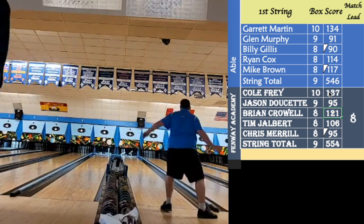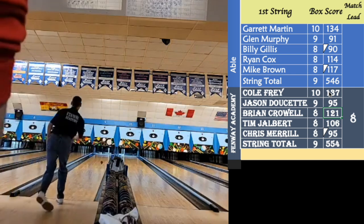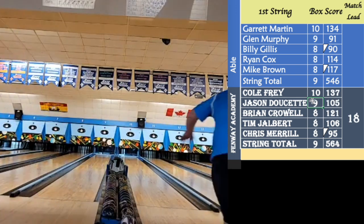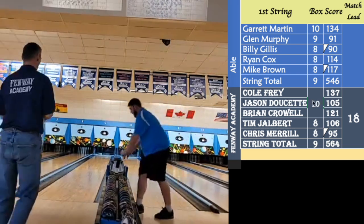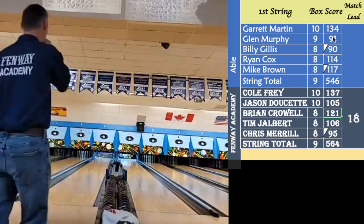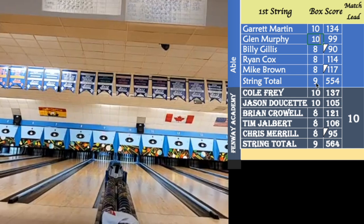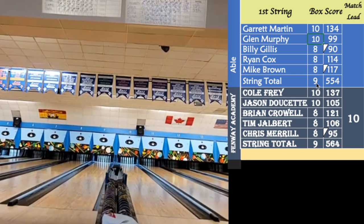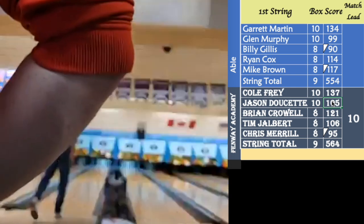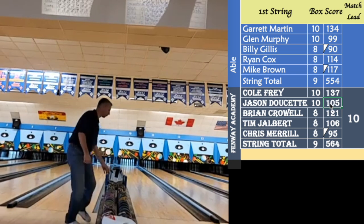Doucette has a good look at a spare there. Now, oh, beauty! That was the first ball he wanted. Doucette makes good on his spare. And that, I believe, let's see what he does. That's an 8. I think that was an 8, but I can't read the official score above on the screen. I've tried to blow it up and look at it. Anyway, Jason Doucette will be throwing in the fill here. Camera's refocusing, and that is a 7 and a 112.